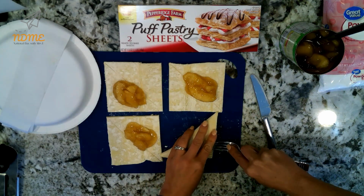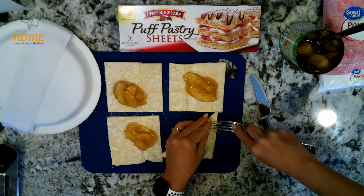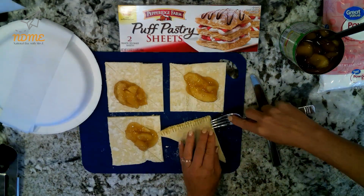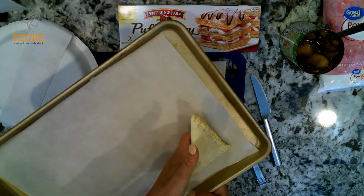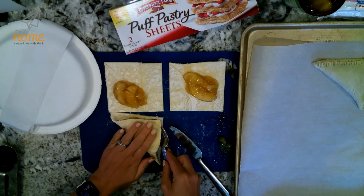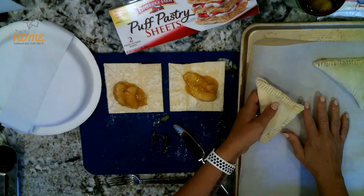Using a fork, you're going to squish the edges together. It kind of crimps them and seals them. If a little bit of the filling leaks out, don't worry about it. Then you're going to put it on a baking sheet lined with parchment paper.